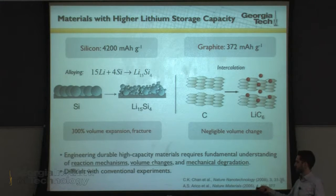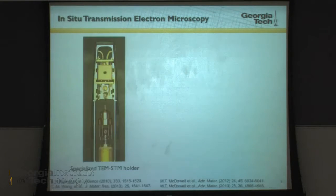But understanding these reaction mechanisms is kind of difficult because conventional electrochemical experiments don't really give you any insight into these mechanisms. So that's what I've focused on in the past, understanding these reaction mechanisms with new techniques. The main technique, or one of the main techniques that I've used, is called in situ transmission electron microscopy, or TEM. TEM is a very high-resolution electron microscopy technique where you can image materials at the atomic scale. But in situ means that we're actually doing some sort of reaction inside the microscope, and we can observe it while it happens.